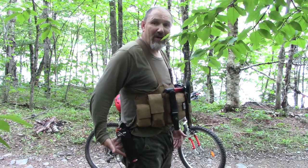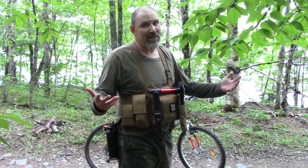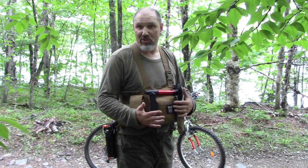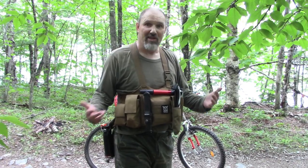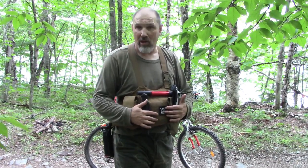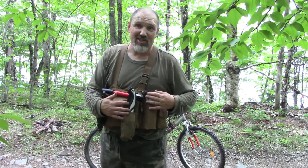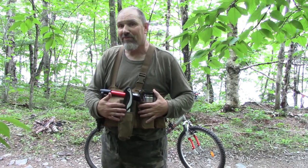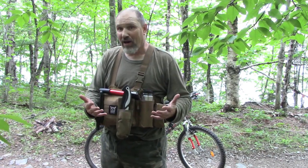Now, first off, I have some bear spray here, just in case I'm in a situation where I may need to use it. So this is a little bit of security for me since I'm traveling these back roads alone. Now here I have a stainless steel 750 milliliter bottle that I can purify water in if I need to.